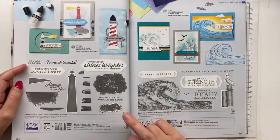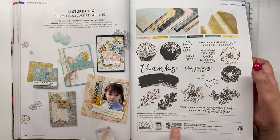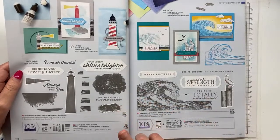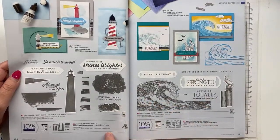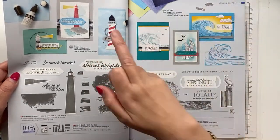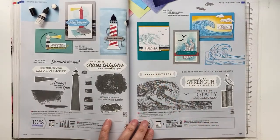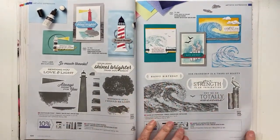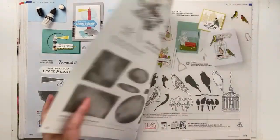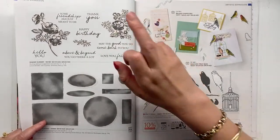We have a brand new lighthouse. And this does go with dies with plenty of texture in those dies as well. The lighthouse, going with some dies, so you can stamp, or you can stamp and die cut, or you can just die cut to create. The waves of inspiration has carried over from our promotion, which is fun, and you guys have seen that a fair bit. Shaded Summer is back with matching dies.